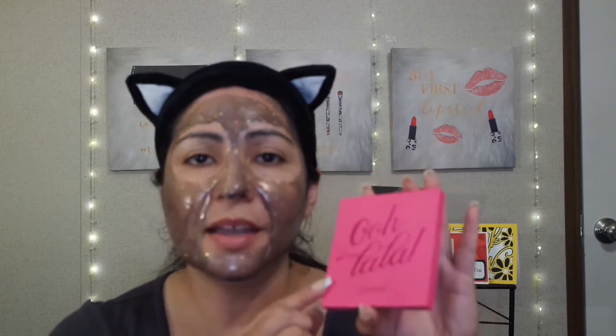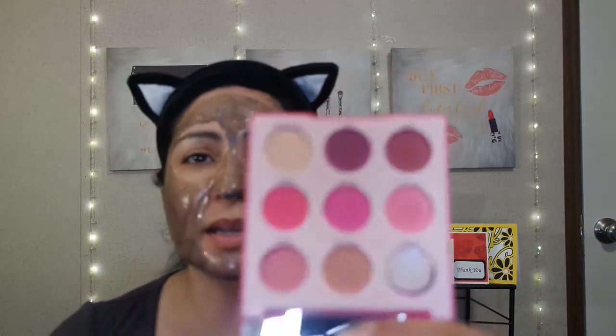So C for ColourPop, my Ooh La La palette. I just recently used this palette. It's a new palette that I just recently used. For me it's new, but to some it's not. And the formula, I'm telling you, ColourPop's formula is a really nice formula, and I love the way the look turned out. All right, so this is another favorite of mine, the ColourPop Ooh La La.